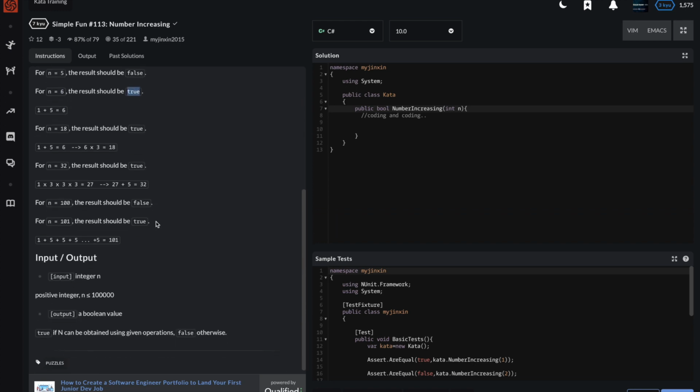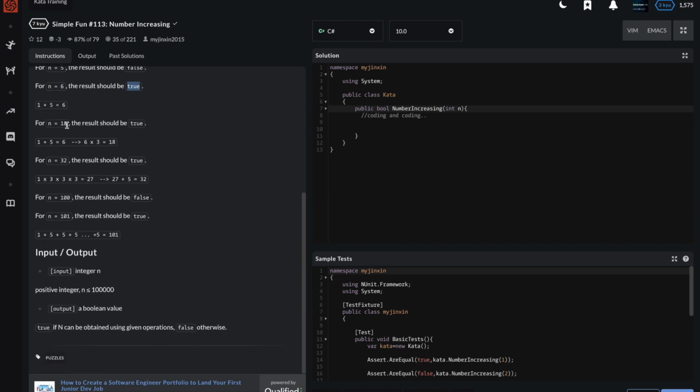And then they give some higher value answers here. They show you how you can get to 18. You can add 5 to get to 6, and then multiply that by 3. Same for 32. You basically cube 3 to get to 27 and add 5. For 100, it's false. 101 is going to be true, and you see you just keep adding 5s, or you could think of it like you keep adding 10s. And so I hope it's clear that if you keep adding 10s, you can get to 100, and since you're starting at 1, you get 101.